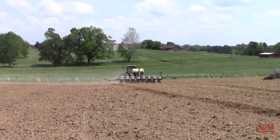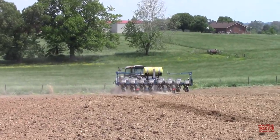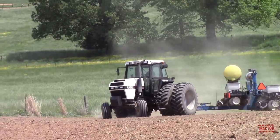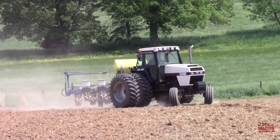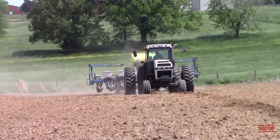The tractor is fitted with an 85-gallon diesel fuel tank and weighs in from the factory at 14,875 pounds and can be field weighted up to 16,220 pounds. The original price tag for this tractor in 1984 was $65,791.